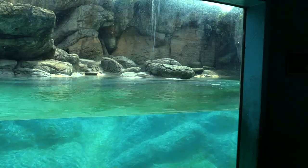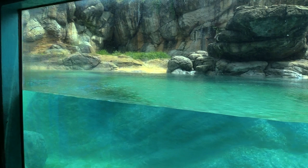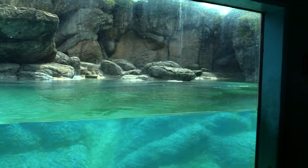Seven little feet right there. Oh, there? All right, because there was so much condensation on the windows this morning, you might not have seen this area of the habitat very good for the polar bears. But he's not in here either.